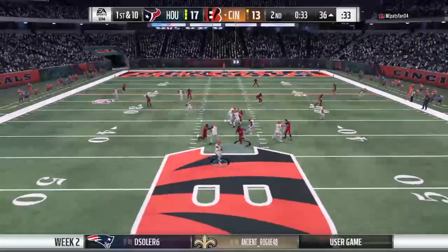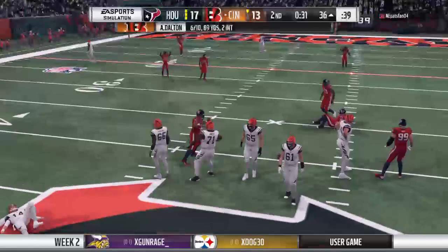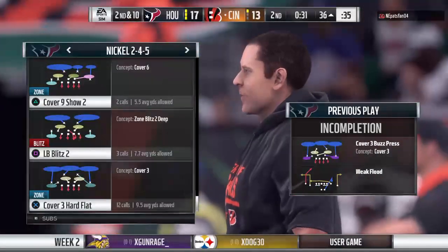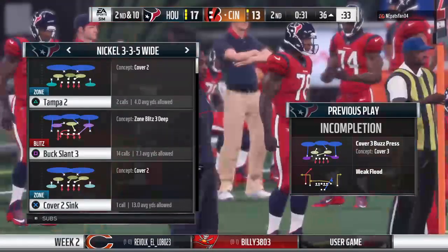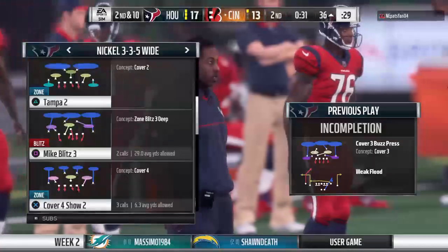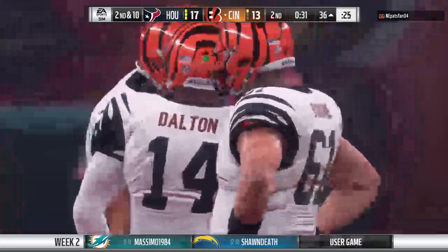Dalton, first and 10. And he takes a shot on the release as this will be incomplete. I think he had to unload that one before he wanted to. He was right up in his grill. I think he was a dentist there without a license, don't you? Just not enough time for the play to develop. Just lucky it wasn't a fumble, really.